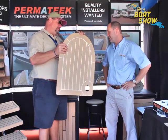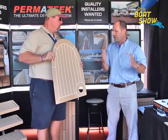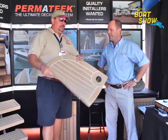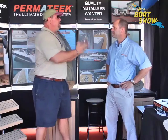And it's fitted. We do a full patterning service, we go out, pattern the boat, we build the deck, we go back and fit the deck, and the customer gets a great looking deck at a very reasonable price. So tell me, if I've got a boat up in the Great Lakes, and I contact you guys and say, all right, Vince, I want you to come up, check out my boat, let me know how much it's going to cost. What do I need to do from that point?